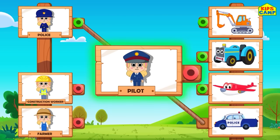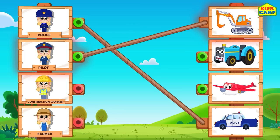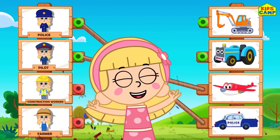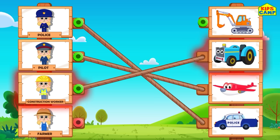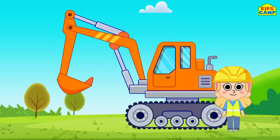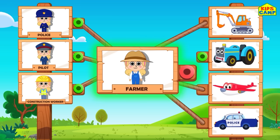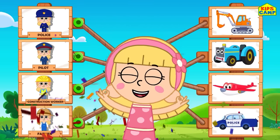A pilot will use… Which vehicle? A digger? No… An airplane? Fly away! Yay! A construction worker will use which vehicle? A tractor. No. A digger? That's right! Yay! What vehicle will a farmer use? A tractor! That's right! Yay! Superb!